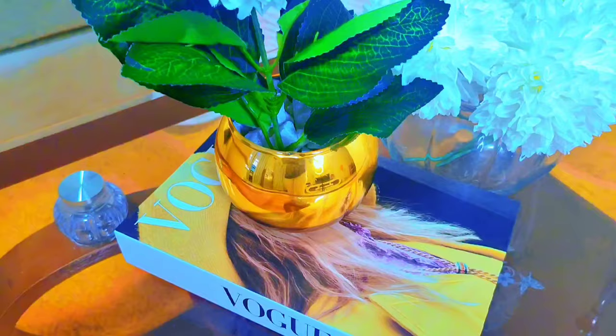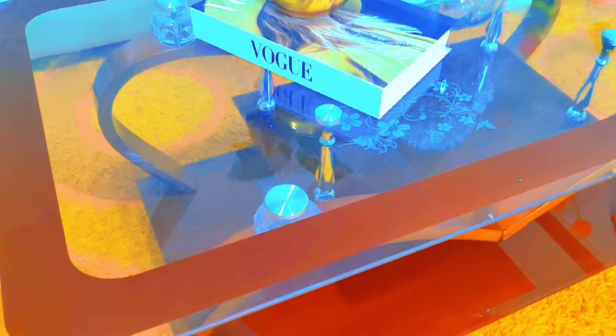Makiu, anakuja na wageni, sina hata meza. So I just walked to their nearby shop and got myself this table. That is how I bought this table. Ever since I haven't replaced it, but soon we will.